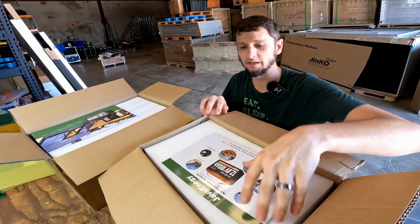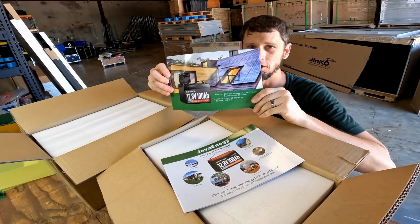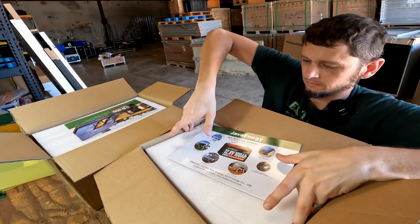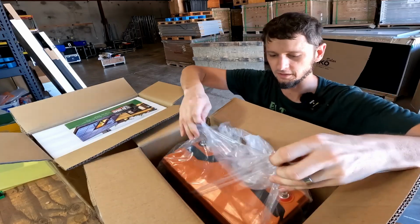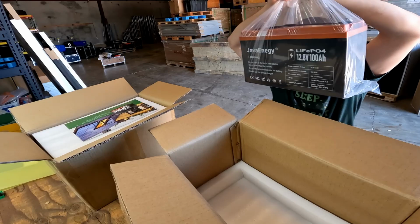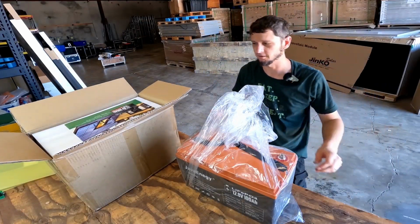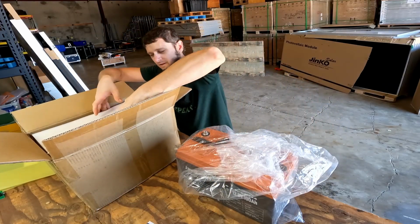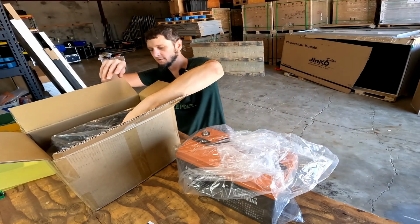Now, when I was buying them, they gave me the option of, do you want the Java Energy one or do you want the no-name one? And I was like, well, I'd rather just the no-name one, right? So here is the Java Energy straight from my friends at Amazon. Mr. Bezos himself, because you know, I'm sure he packs all these. So far, they are packed exactly the same. Here's my manual for this one. Mr. Box 10 of 10.